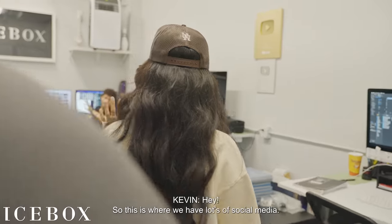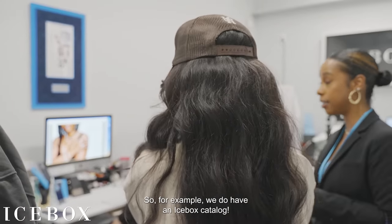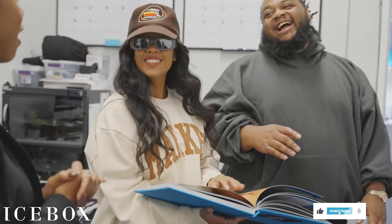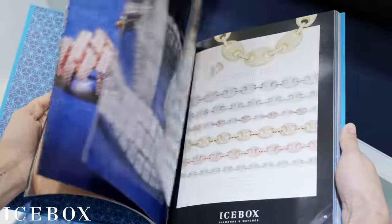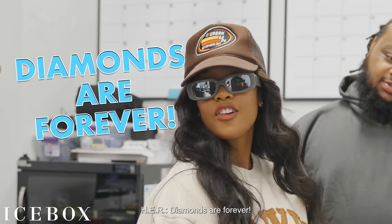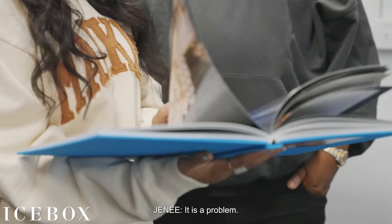So this is where we have lots of social media photography, videos, and branding. So, for example, we do have an Icebox catalog. So it has some of our designs. Here you go. Feel free to look if you like. Sick. Yes. Iconic ring right there. Diamonds. Diamonds everywhere. Who doesn't love diamonds? Man. Who does not love diamonds? It's a problem, honestly. It is a problem.